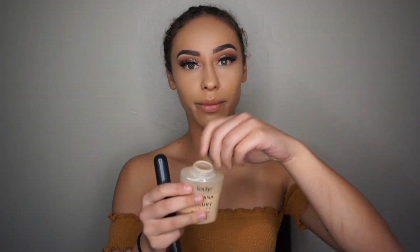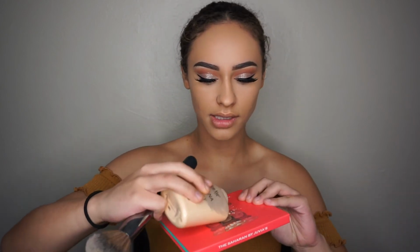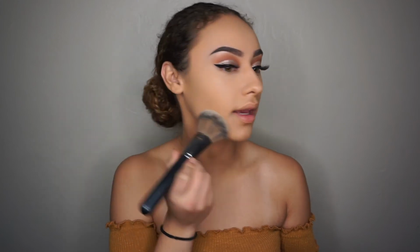So now I'm going to take my banana powder again and just kind of set my entire face. I'm not going to do a full-on bake. You can definitely tell the difference between this side and this side. This one's so much smoother and it just looks a lot cleaner.